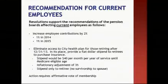Now we're going to shift and talk a little bit about the pension board recommendations as it relates to current employees. The board recommended that current employees increase contributions by 2%, incrementally, by 1% in 2014 and 1% in 2015. The second major recommendation was that consideration be given to eliminate access to the city's existing health plan for those retiring after 12/31/13, and in its place provide a $40 per month per year of service stipend until Medicare age eligible, with an inflationary adjustment at 3%. The stipend would only go to the retiree with no survivorship to the spouse. When we're talking about current employees, this would require a vote of the membership before we would ever get to any legislative action in front of this body.